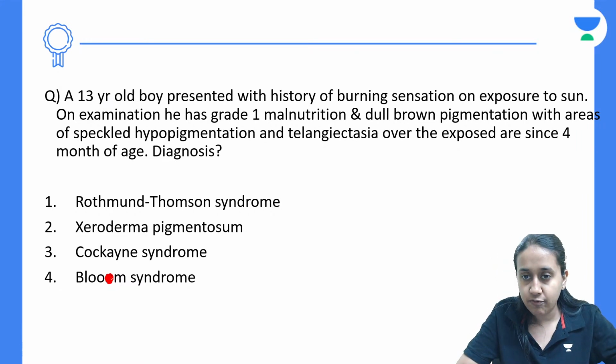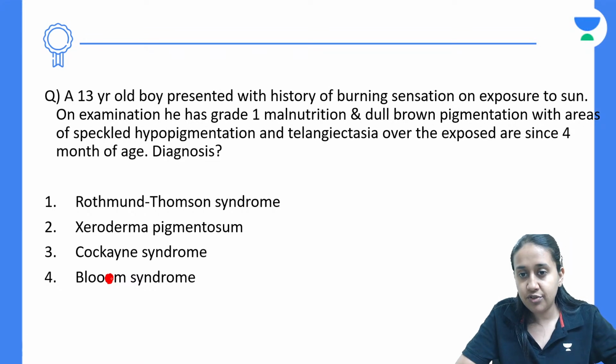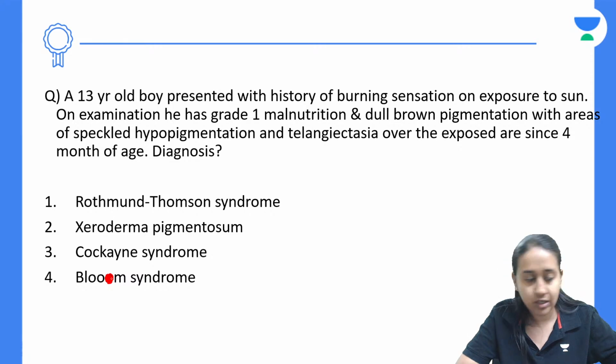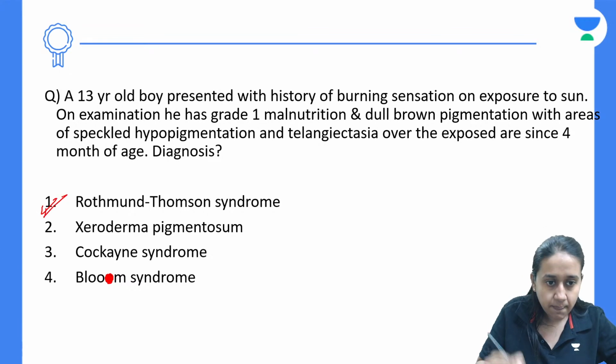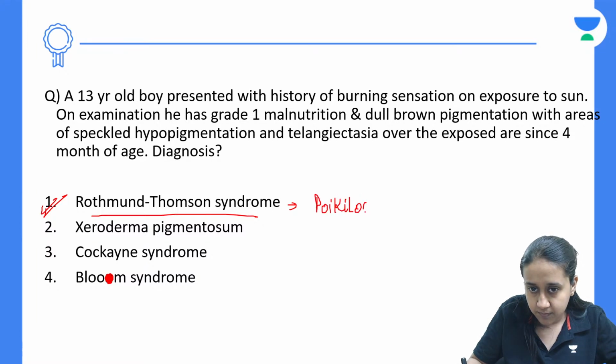A 13-year-old boy with a history of burning sensation on the exposure to sun. Grade 1 malnutrition, dull brown pigmentation with areas of speckled hypopigmentation and telangiectasias over the exposed part since 4 months of age. What will be the diagnosis? Please remember, the correct answer of this question is Rothmund-Thomson. Rothmund-Thomson is an example of poikilodermatous syndrome.